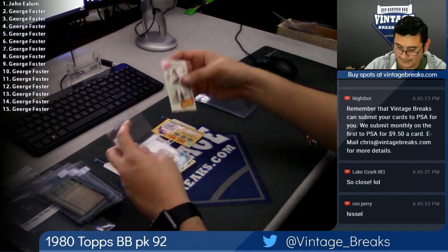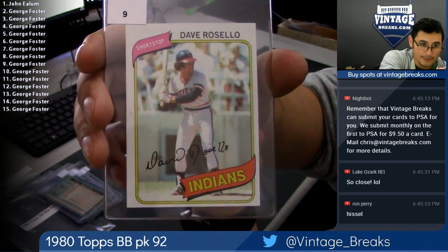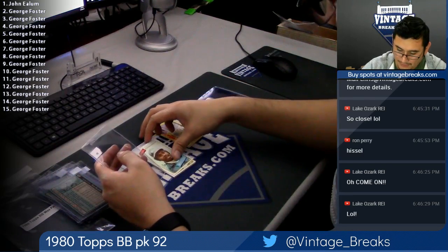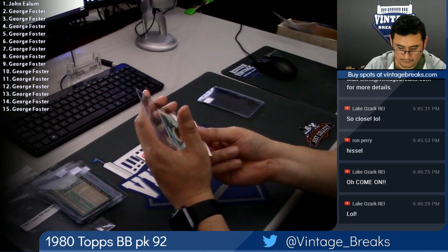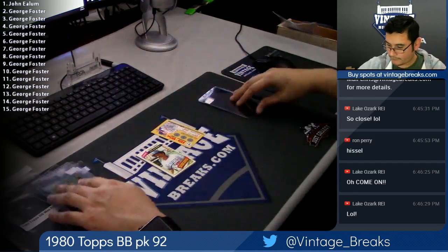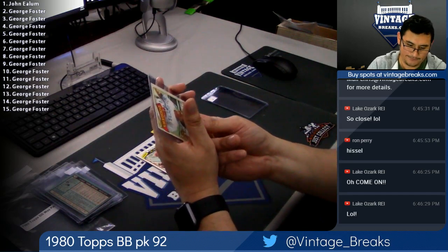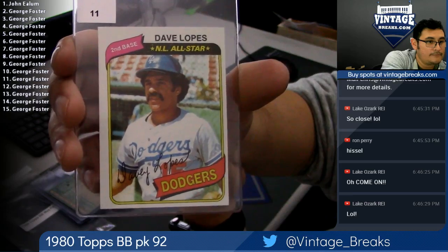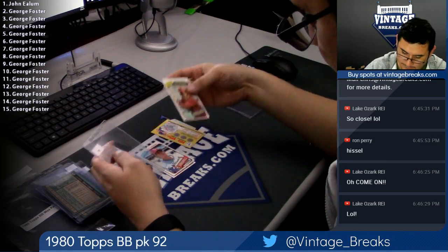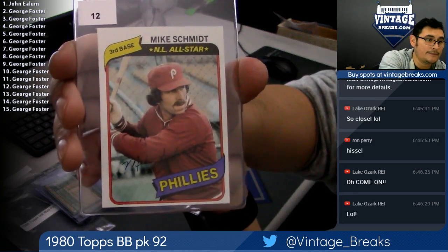Card 9. Dave Rosello. Indians. It's killing you, right? George is killing you. Lamar Johnson. Davey Lopez. Nice. Another Hall of Famer coming up. Mike Schmidt. You with George?